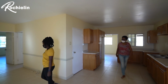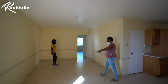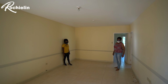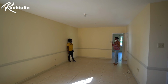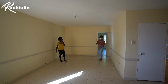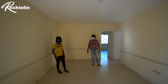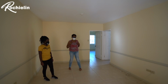Yes, it is. So this is the living area. So this is your living. You could put a dining table there, or you do it however you want. There's a lot of space. And we don't usually see rentals with a lot of space. This is actually a part of somebody's home. But it's a big home. It's actually 3 levels. So this section here is for rent. Gotcha. So it's a very big home.